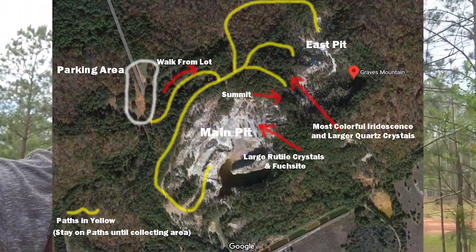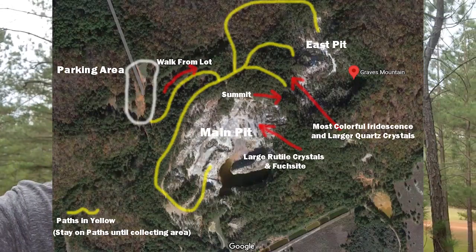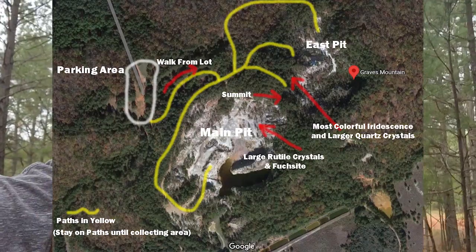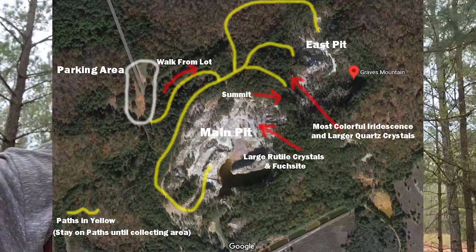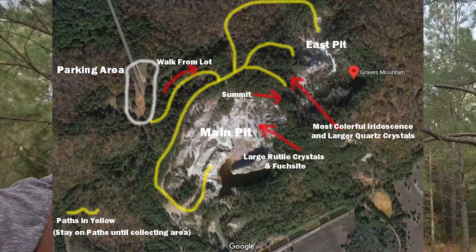Be also looking for nice lazulite crystals. They're small, they're in very tough rock. There's kyanite, there's quartz, iridescent crystals are possible to find, and there's also large rutile crystals. And I am tired of having to walk to where I dig. Wish I could just drive right up there.